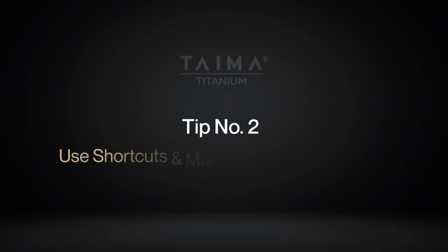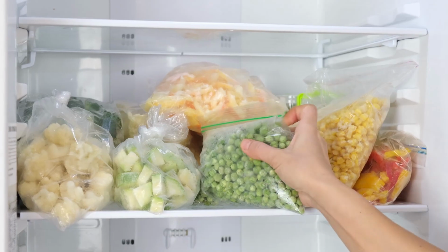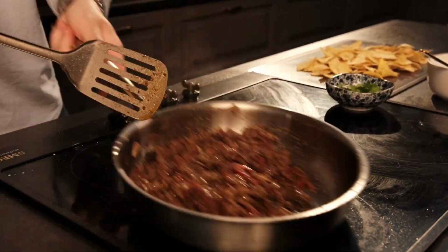Tip number 2. Use shortcuts and multi-purpose ingredients. Don't be afraid of shortcuts. Frozen or canned veggies and pre-chopped produce can all make your meals faster and tastier. And you know what that means. Sticking to your diet and eating something good daily will no longer feel like such a struggle.